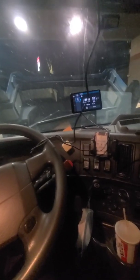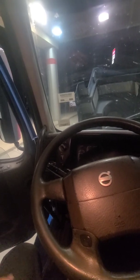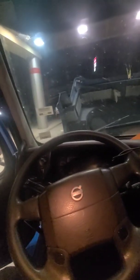But I mean, it's still bad. You saw it under there. It's bad, but this is his driver's first time driving. They sent him to America from Canada. I mean, I feel bad for this guy. This truck is in rough shape, but he did good. He handled his business. Motivation to him.